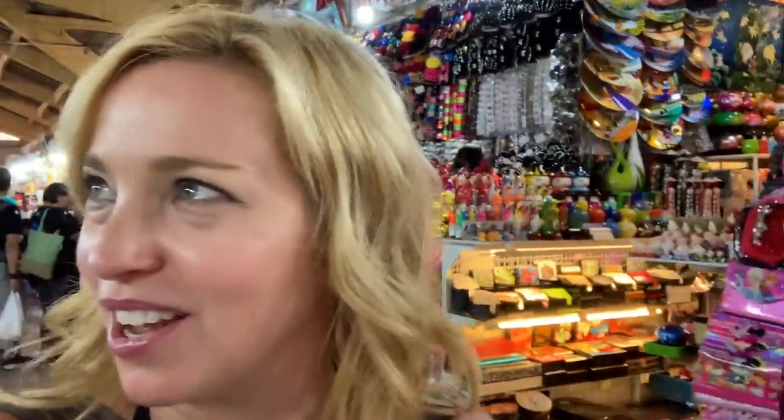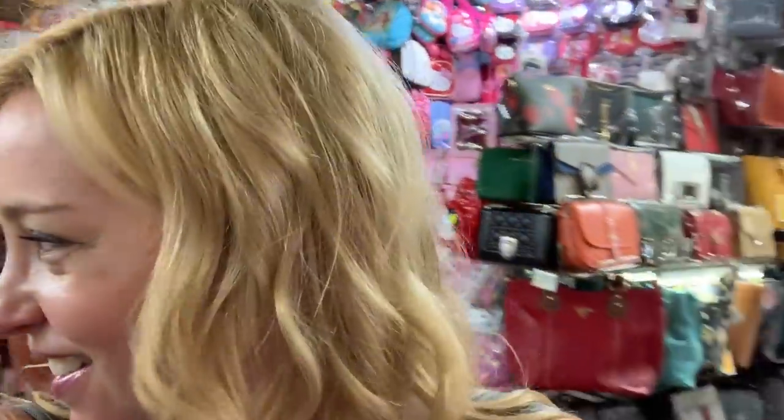Our guide bought us all sour soft yam. Is that what it is? Sour soft yam? How is it, guys? How is it? Nobody's gagging, so that's a good sign.